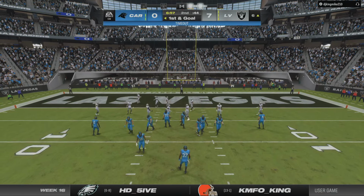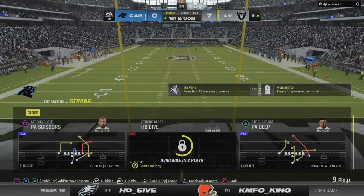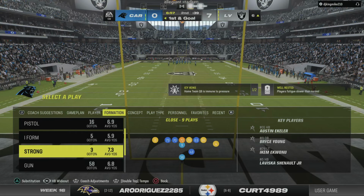Now the Panthers are going to use the first of their timeouts. They'll have 2 remaining as we step aside here in this second quarter.